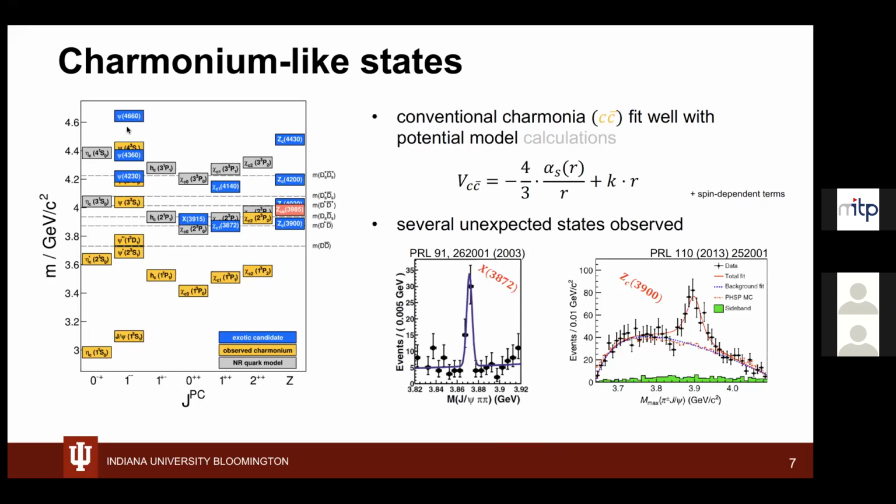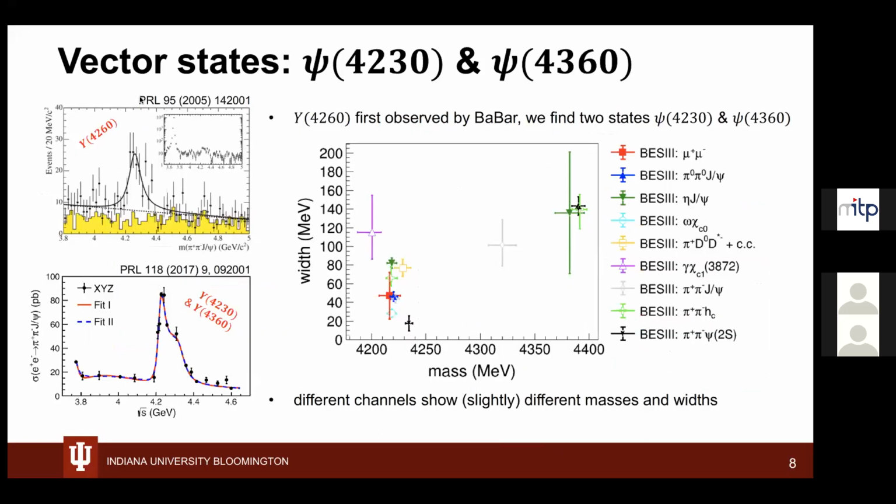And so I want to start this topic of Charmonium and Charmonium-like states off with this column here with those states that share the quantum numbers with the photon, because those are the ones that we can actually directly produce in the collision in e+e- annihilation. And so the first thing that was found here was, back at the time, named the Y(4260) and was found by BaBar in initial state radiation.